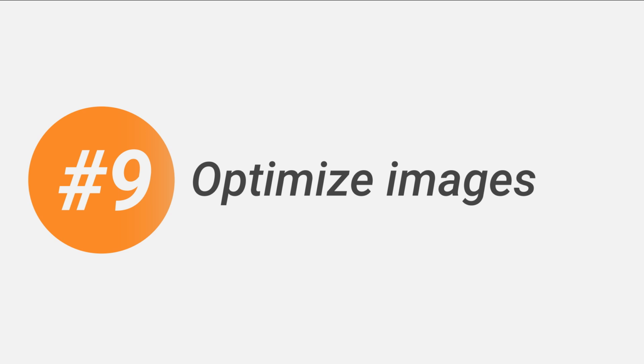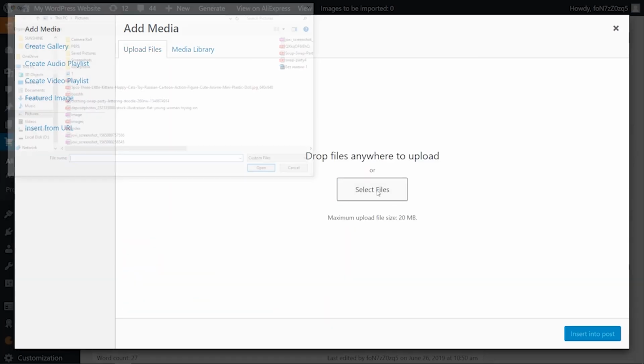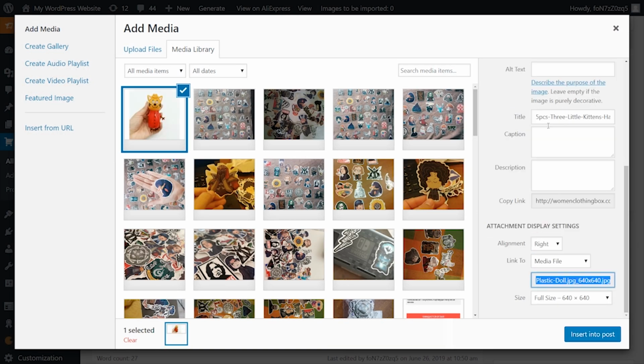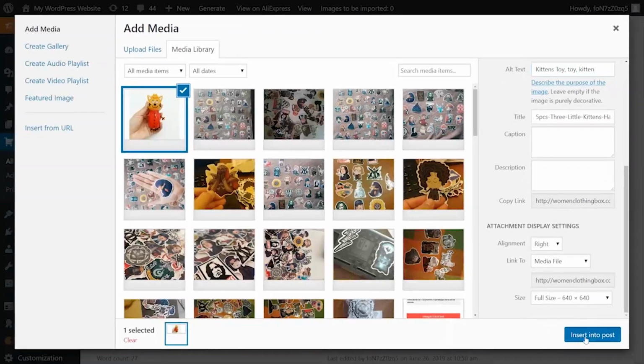Optimize images. When a picture is taken directly from AliExpress, it commonly has a super weird name, lacks alt text, and its size is too large. Make sure that the picture file name contains the relevant keywords, the image has a suitable alt tag, and the picture size is not too big. Otherwise, the page containing this picture will take a long time to load.